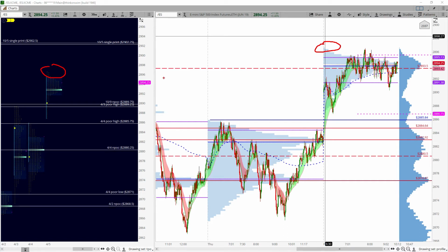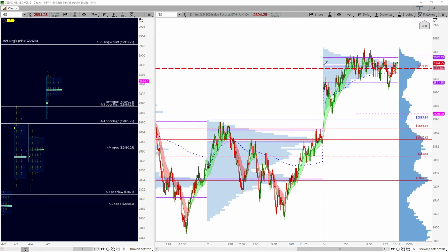So we could see a run up here and put in a new high of the day, since today is OpX. Although it does look like a little bit of a short covering day. We've got a little P shape. Did have a little bit of a liquidation break here, but not much. It basically just went down to the developing value area low and bounced right back. So we'll see. I mean, anything is possible, right? But watch the poor high here, basically.